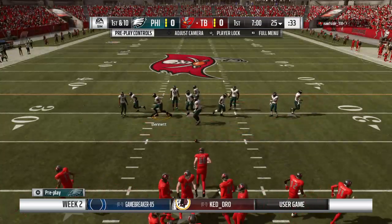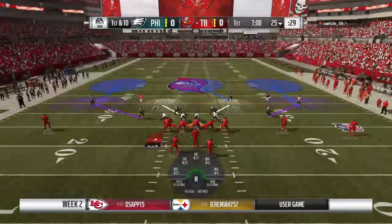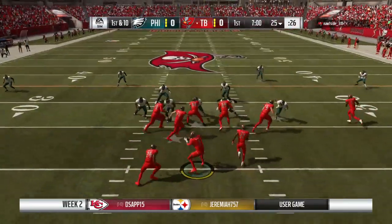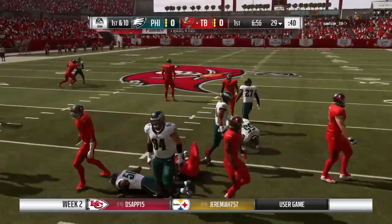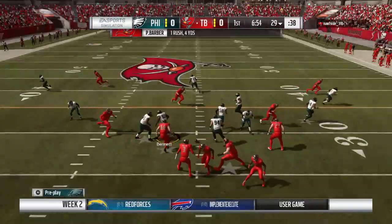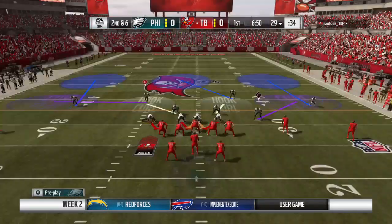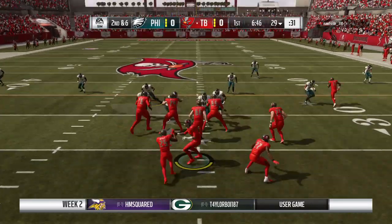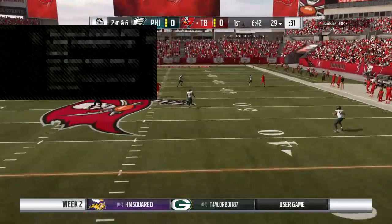Hey, let's get a conversion. Ready. Blue ready. They'll run it now out of the gun. And he's able to plow forward up to about the 29, just shy of the 30. Tackle made that time by Brandon Graham. I call that play a success. A nice inside run sets up a very manageable second down. A very solid gain on that play.